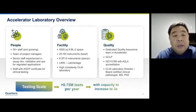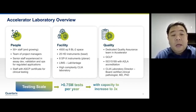And then the accelerator lab right now has more than 50 staff. And then the team is still growing. And then we have a team of project management, and we have senior staff experienced in assay development, validations, troubleshooting, and regulatory applications. And then we have staff with LCP certificate for clinical testing.